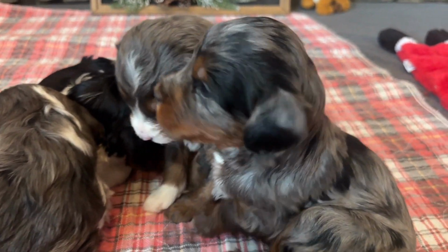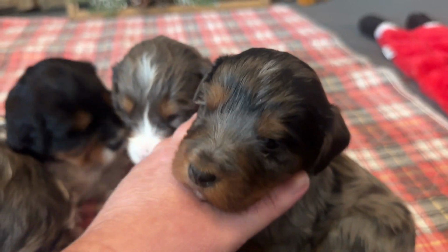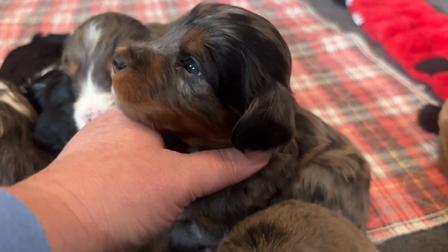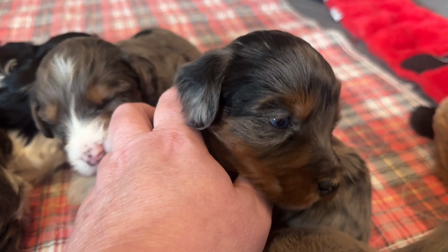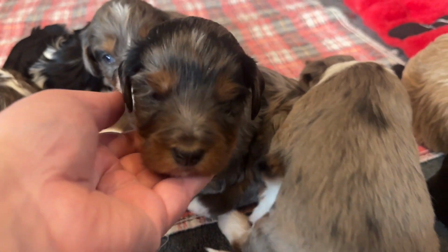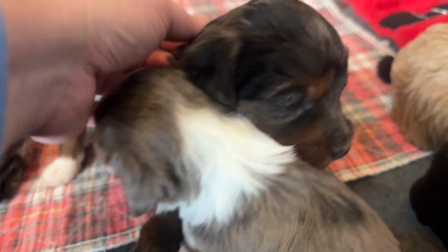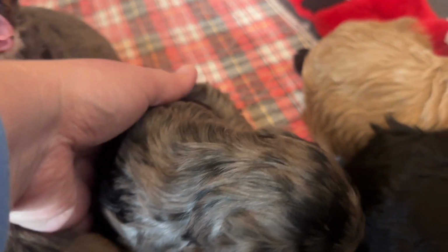And then here is Mr. Potter. He's a Merle boy. He doesn't have as much white on him, and it's looking like he may have a blue eye. There are a lot of brown, very rich brown markings though. And his Merle has the biggest black spots and patches.